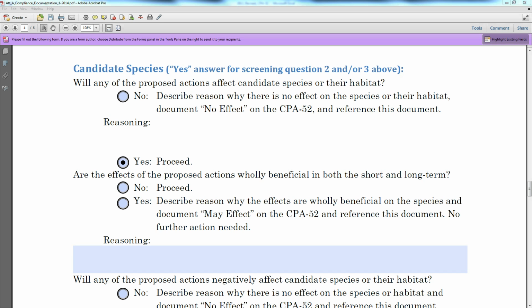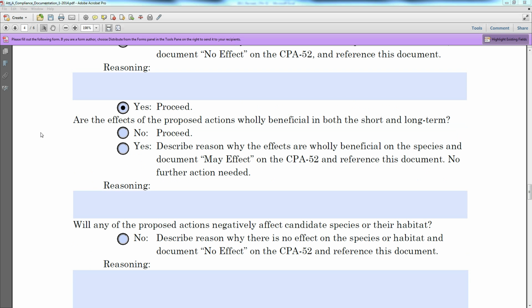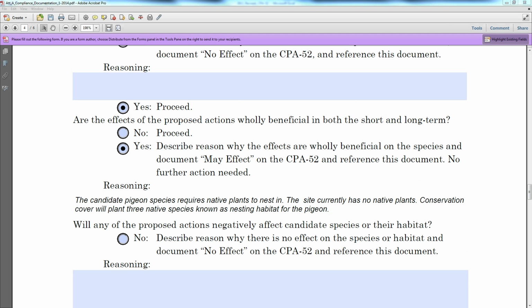If you say yes, the proposed activities may affect the candidate species or their habitat, you need to proceed to the next question. Then you ask yourself, are those effects of the proposed actions wholly beneficial in both the short and long term? If you say no, you need to proceed to the next question. If you say yes, you give the reason why there will be beneficial effects and document may affect on the CPA 52 and use this document as a reference, but no further action is needed.